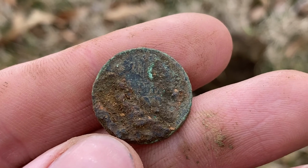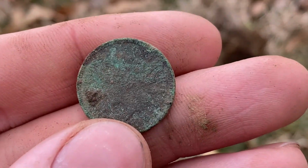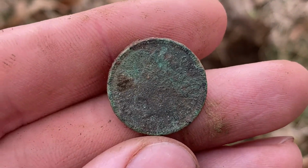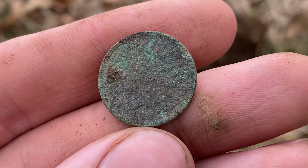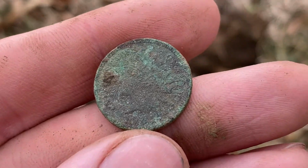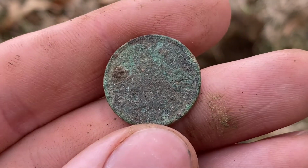There's a big piece of iron stuck to the back of it, unfortunately, but if you flip it over, you can just barely make out the head there and the headdress up at the top. So not a bad coin. It's nice to find something a little bit older. I'm not exactly sure about the date. 1905 or something. It's not a real old one, but it's an Indian head penny. I'm happy.